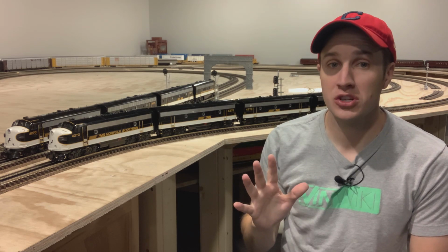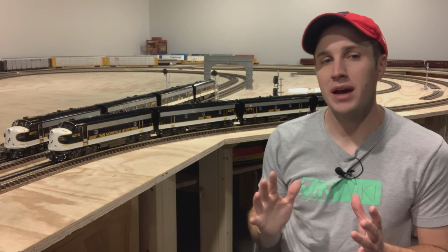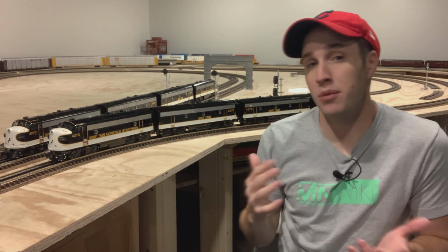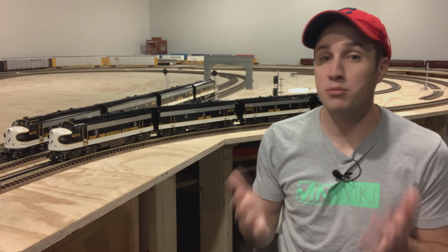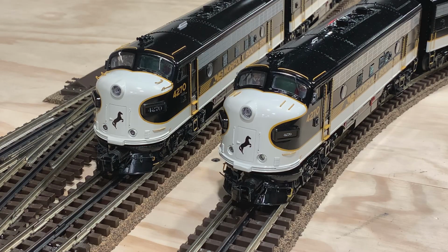Let's do a quick comparison of the Proto 2 version versus the Proto 3 version, and I'll just say this off the bat. Each version does some things better than the other, but they're both great models in their own right. So here are the two units side by side. The Proto 2 version is on the left, the Proto 3 version is on the right.